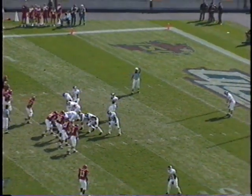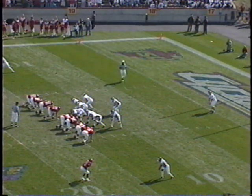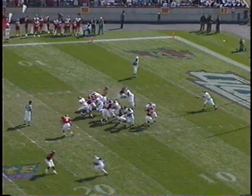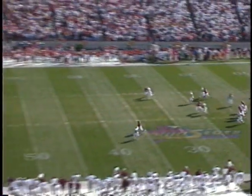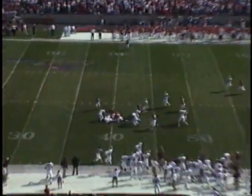Line of scrimmage will be about the 14-yard line. So they stand a chance here to get pretty good field position. Darren Davis is the return man. Here's the snap, and the punt is a nice one. He's backing up to the Iowa State 40. There he gets it. He fumbled the ball, and I think A&M has come up with it.